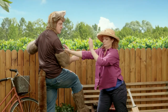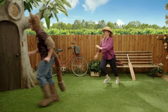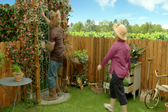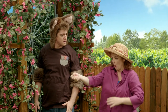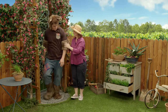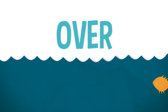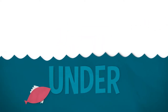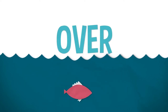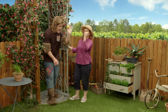Oh, no, Possum. Don't climb over the fence. You use the gate. Okay. Oh, no, Possum. You don't go over the gate. No, you go through the gate. I'll show you. Through. Funny, Possum. Got it.